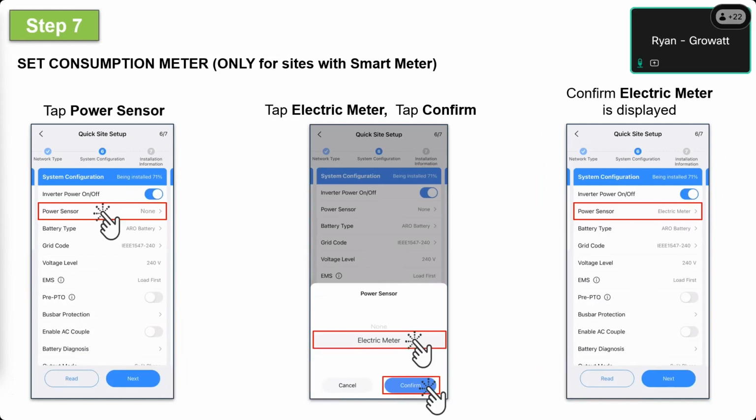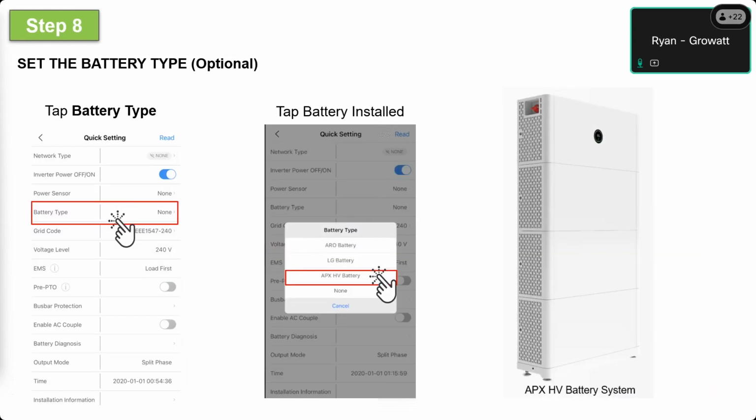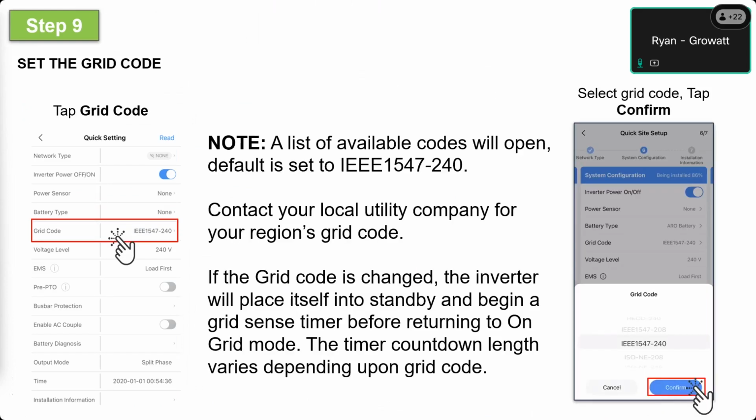From there, smart sensor, power meter, really simple. It's either on or off. It's not an electric meter. If you do install the electric meter, you just confirm it, and then you'll see it displayed in your summary. Battery type here, we do have 3 different types of high voltage batteries that are approved for compliance. With Frankensolar, we are working on the APX high voltage battery, as you can see on the right there. So simply click the battery, and click save.